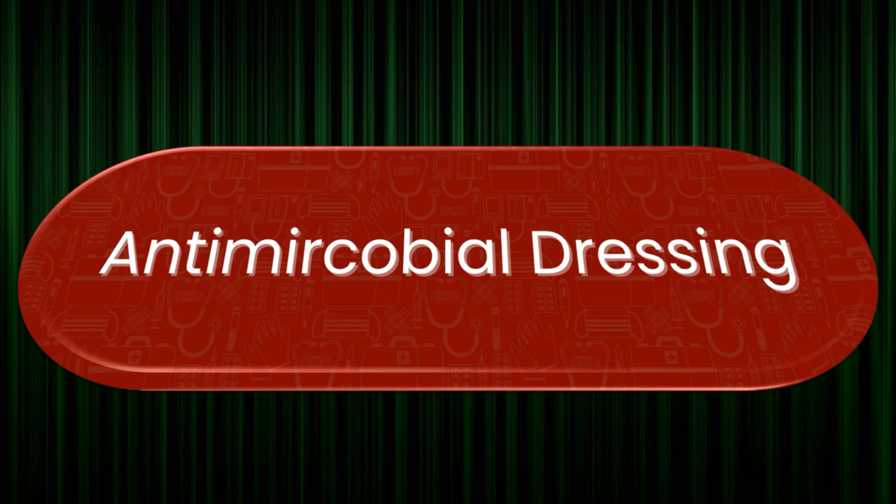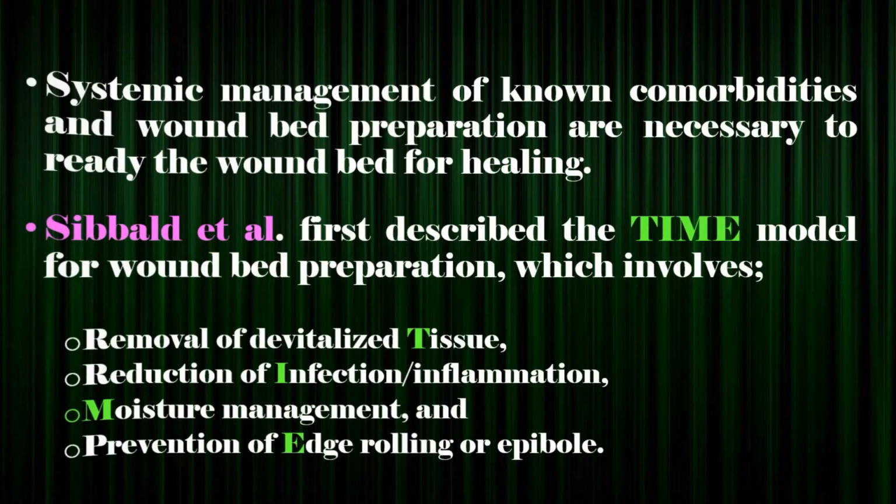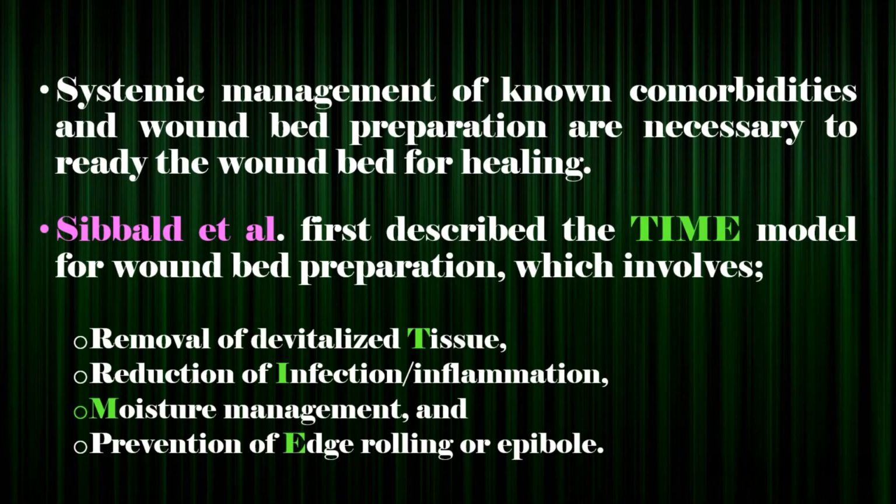Antimicrobial dressings. Systemic management of known comorbidities and wound bed preparation are necessary to ready the wound bed for healing.